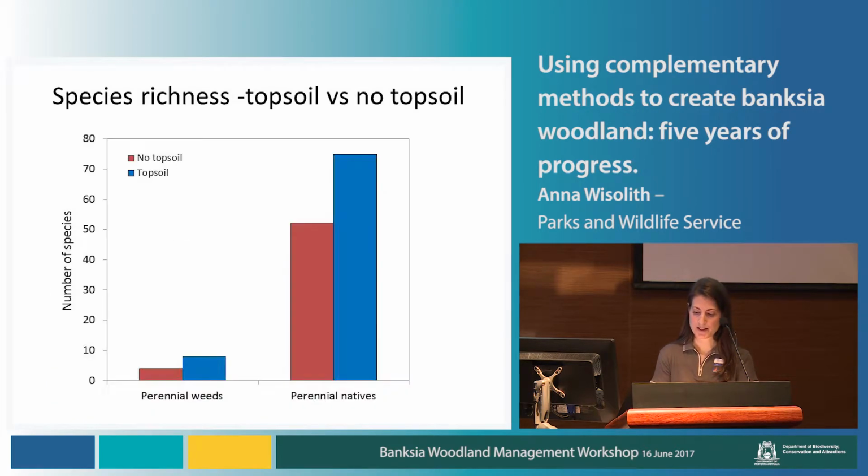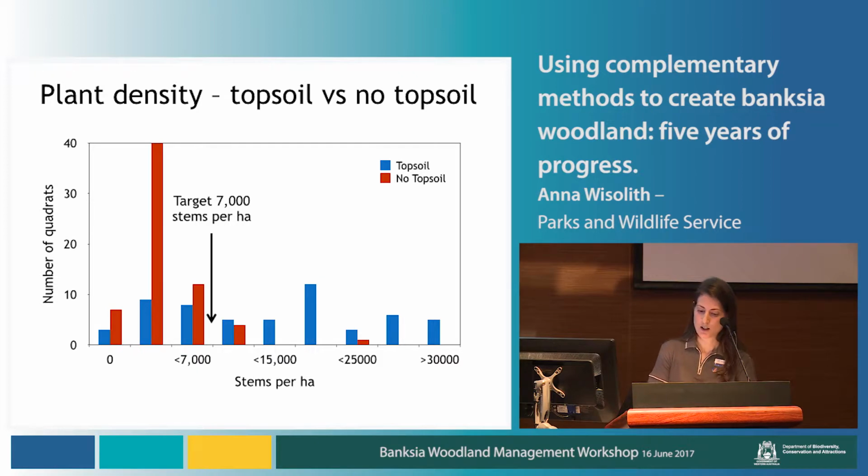Many of the native species present on site originated from the topsoil seed bank, and so species richness is higher in the topsoil areas, which is the blue on the graph, compared to areas with no topsoil, and this includes, unfortunately, weed species. Plant density is generally much higher in areas restored with topsoil. So the areas without topsoil were first restored in 2014, 2 years later than the topsoil areas. With planting and seeding only, therefore targets may have to be adjusted for those areas.